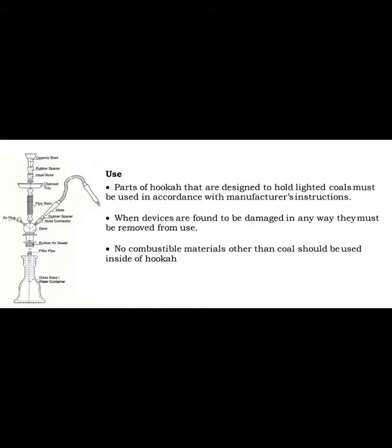Make sure that you know all of the parts of the hookah and how they are designed to hold coals, and how they operate in accordance with manufacturer's instructions.